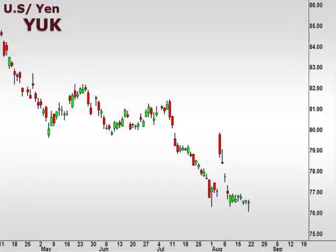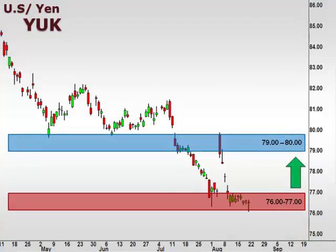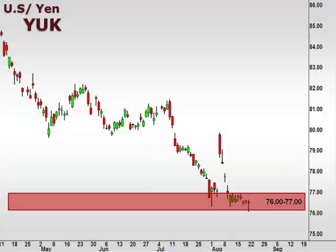Let's take a look at the YUK, the U.S. dollar versus the Japanese yen. Well, the YUK has remained within the 76-77 focal zone for the last 2 weeks. A break below 76 should signal further weakness in the YUK. A break above 77 is likely to retest the 79 level for resistance.